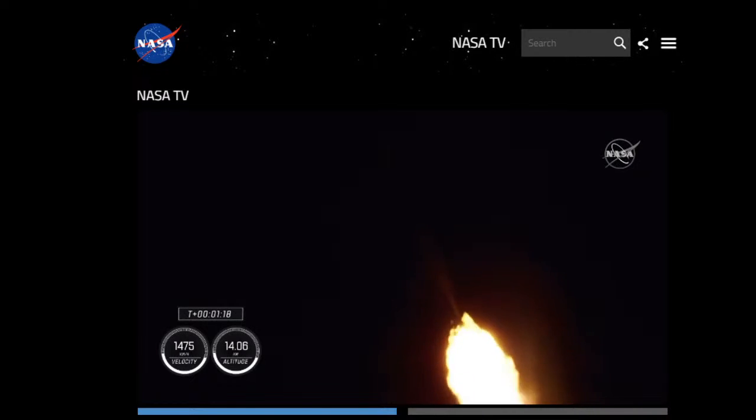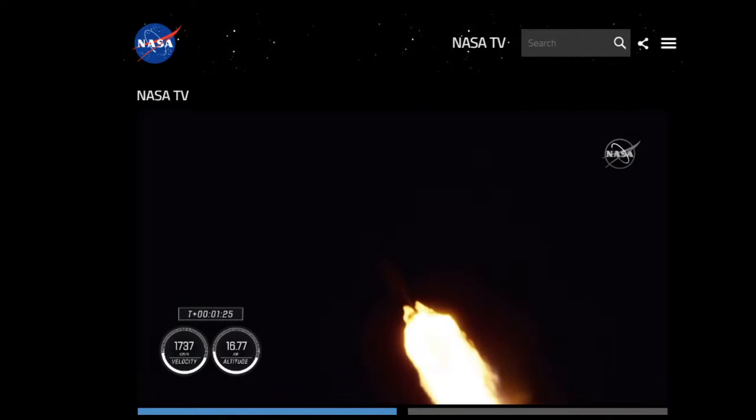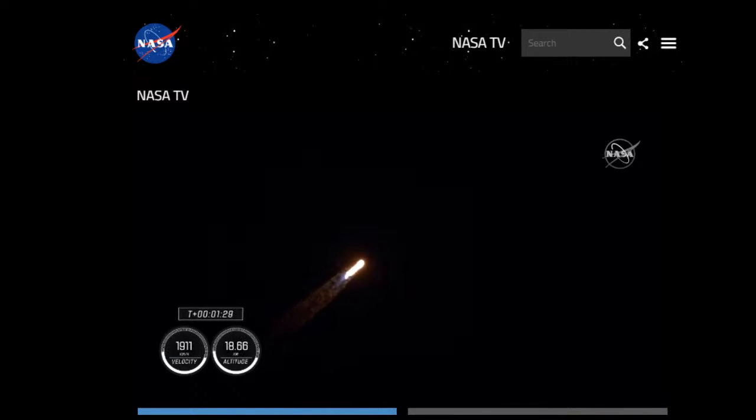And we just entered Stage 1 Bravo, on board mode that's going to take them through the end of the first stage burning just before second stage activates off the coast of North Carolina.